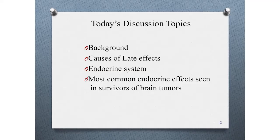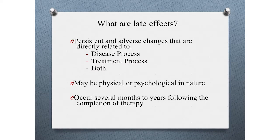So today what I want to do is give you a little bit of background, very short. What are some of the causes of these things called late effects of therapy? Then talk a little bit more specifically about the endocrine effects and those specifically seen in children who have been cured of brain tumors. So what are these mysterious things called late effects? Late effects are persistent or adverse changes that are related to the disease process, the treatment process, or a combination of the two. They can be physical, psychological, or social in nature, and they can appear several months to years to decades after therapy has been completed.